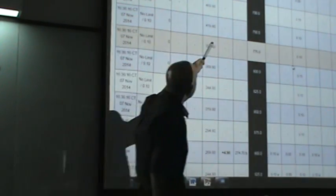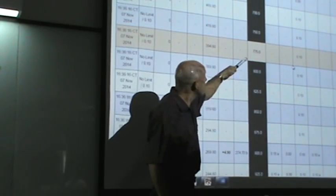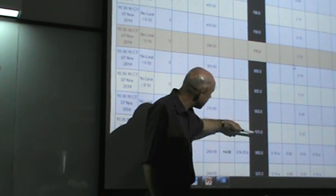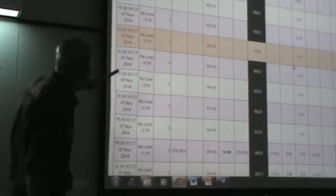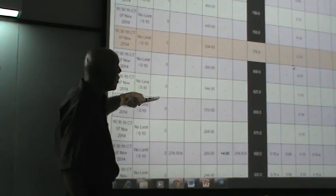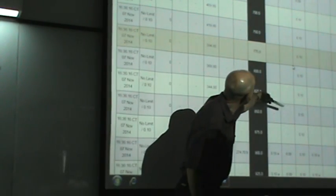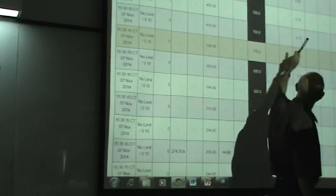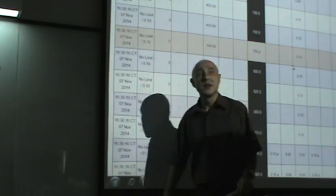Ooh, see what's going on. You got strikes of 700, 750, 775, 800, 825. So you see strikes are at $25 intervals: 850, 875, 900, okay. You see most of these, volume, no trading here, no trading. Nobody wants to trade deep in the money, and nobody's trading deep out of the money. These are the calls here, these are the puts. And these are deep in the money puts. No one's trading the deep puts, okay?